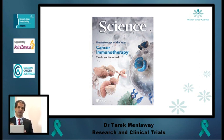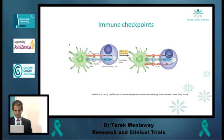It has not yet made major inroads into ovarian cancer, but there is a rapid emergence of new data to support its role in this setting. And we'll touch on some of these next.